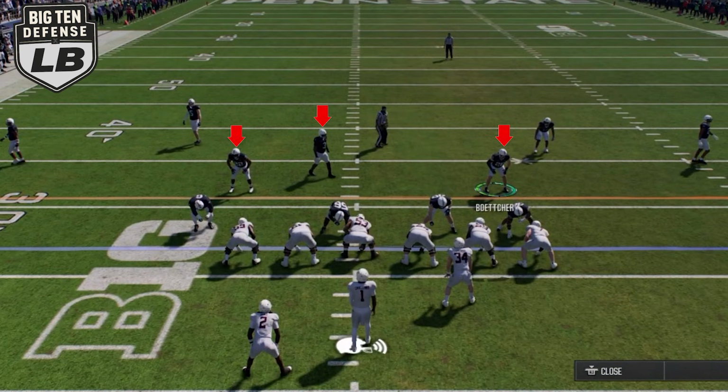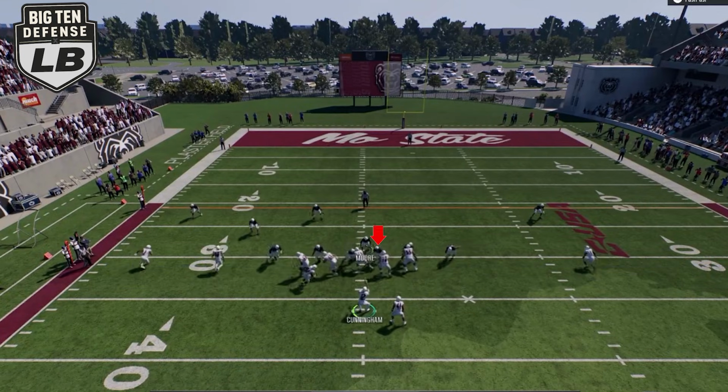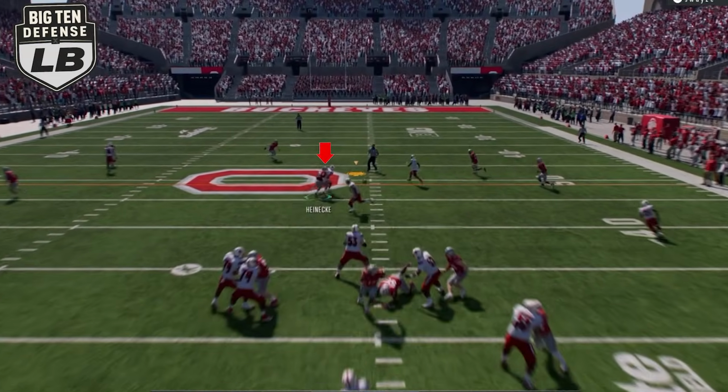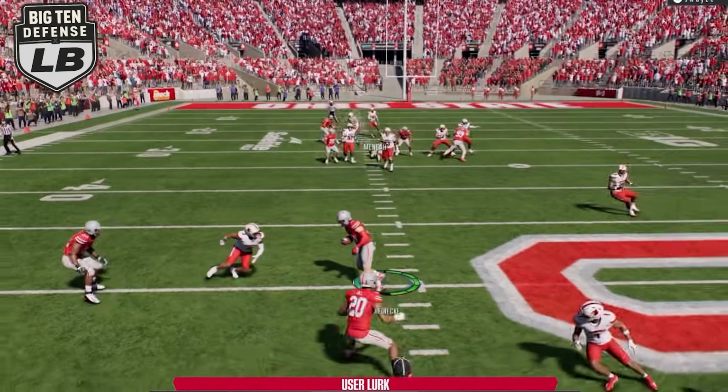Now, at linebacker, we need do-it-all athletes, fast, mobile, and violent. These guys have to fly downhill against the run, trigger on blitzes, and still be able to cover ground in space. They're also going to be our users in a lot of setups, so they need elite reaction speed, fluid movement, and the ability to go get the football.